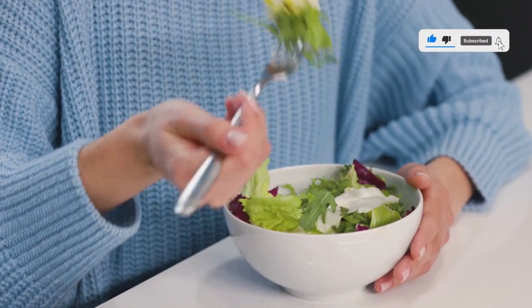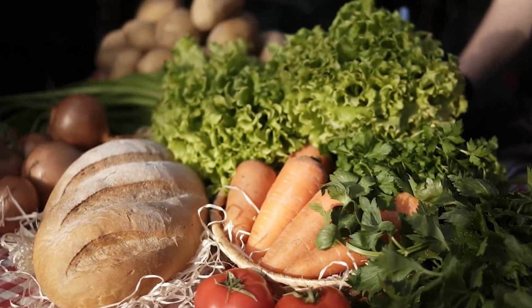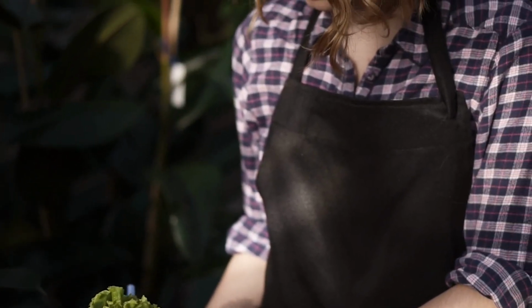Welcome to this enlightening presentation where I present to you 3 extraordinary leaves. These leaves are rich in essential nutrients that hold tremendous potential for improving your overall health. So, stick around till the end of this video to acquaint yourself with these remarkable leaves. Moreover, I'll guide you on the ideal way to prepare and incorporate them into your daily routine.